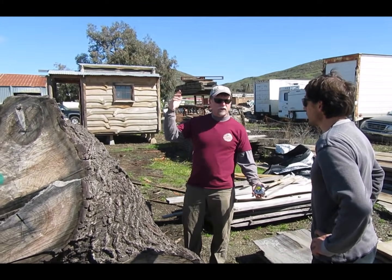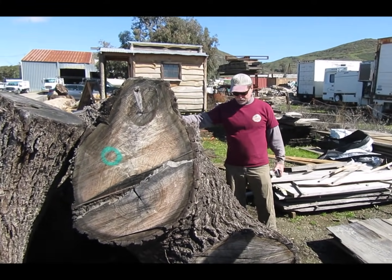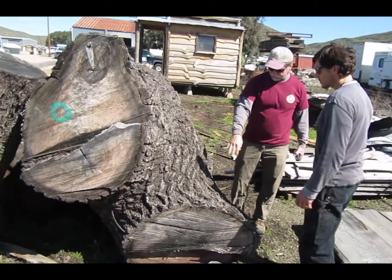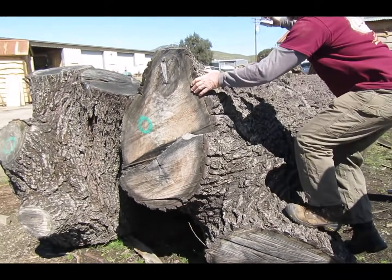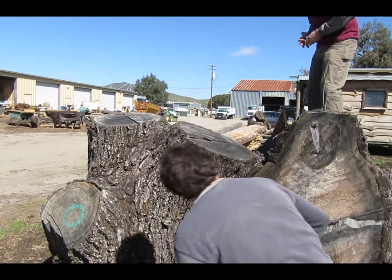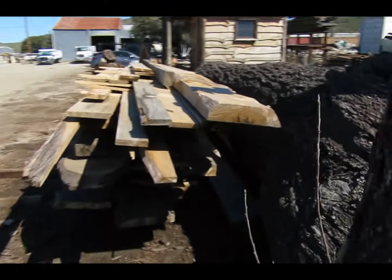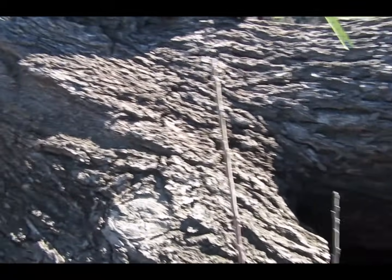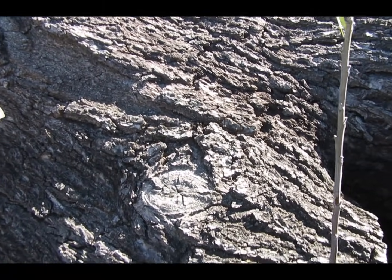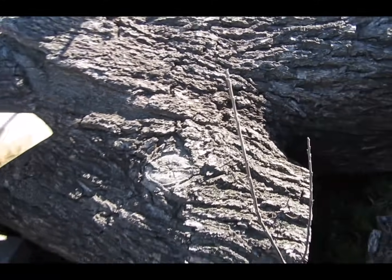So let's arbitrarily say we do a 20. So we're in this range right here. We can cut this here. That takes off this flare. There's another flare over here. It'd be nice to have some of that figure in the big slabs, though, wouldn't it? Well, but we have 64 inches, what the Lucas mill width is.